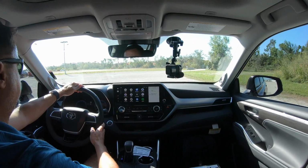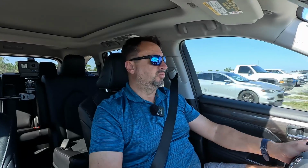And hit the brakes. Not bad at all. Not bad. One of the things that I want to mention is that it is super quiet. You can barely hear the engine. Very nicely insulated vehicle. You can barely hear the road or the engine noise. So that's a huge plus.